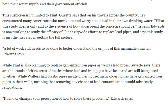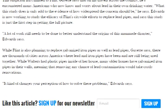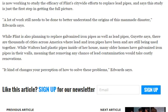While Flint is also planning to replace galvanized iron pipes as well as lead pipes, Guyette says there are thousands of cities across America where lead and iron pipes have been and are still being used together. While Walters had plastic pipes inside of her house, many older homes have galvanized iron pipes in their walls, meaning that removing any chance of lead contamination would take costly renovations. It kind of changes your perception on how to solve these problems, Edwards says.